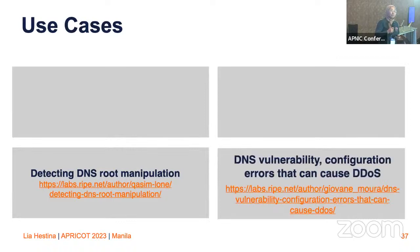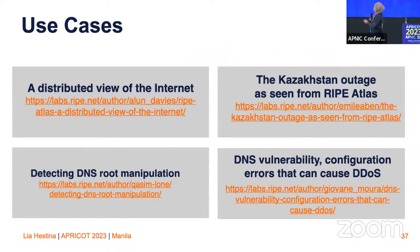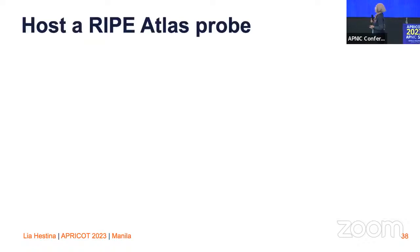And here we have some use cases that you can read later, about how people use RIPE Atlas. And later we will also hear from Barry about his experience. And on this one, this might be interesting for you, because if you are new to RIPE Atlas, this is a podcast with Robert Kisteleki. He talked about RIPE Atlas because he was there from the very beginning until now, how it developed.